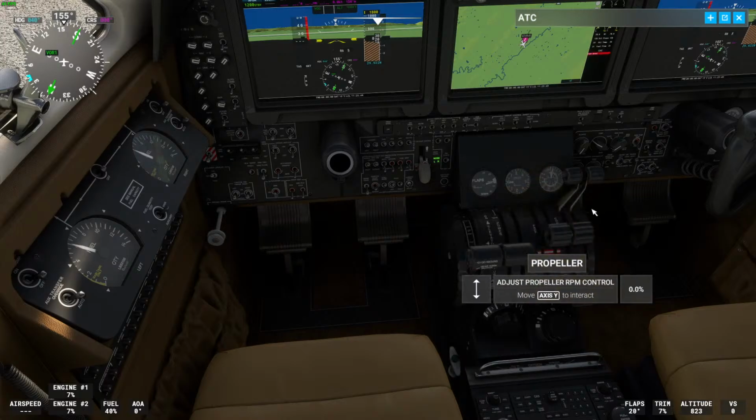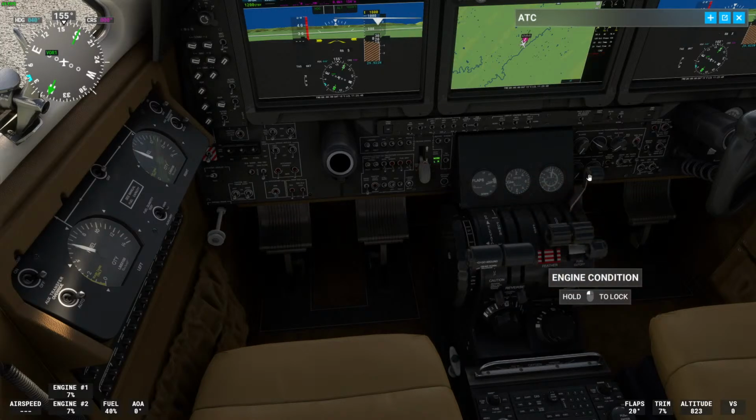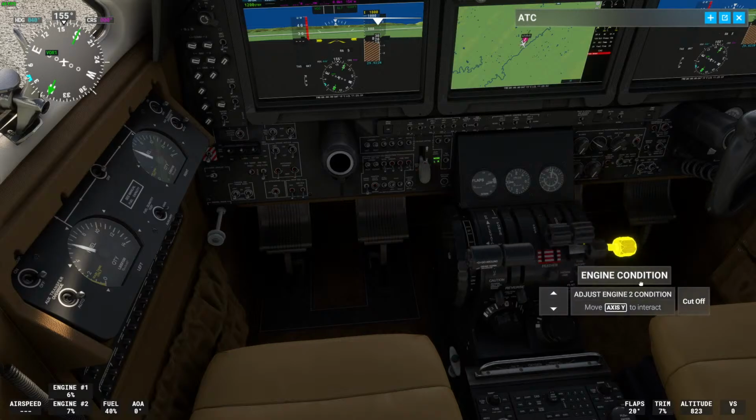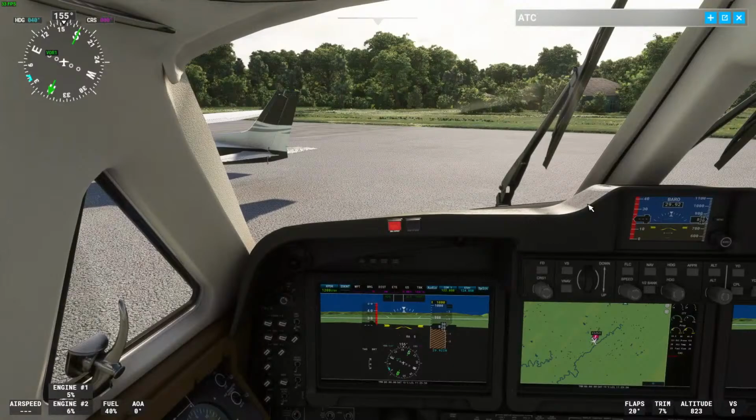Let's go ahead and turn our propellers off. Cut off. Congratulations. You passed your qualification. Have a nice day. There we go.